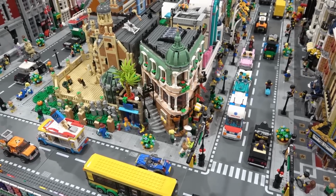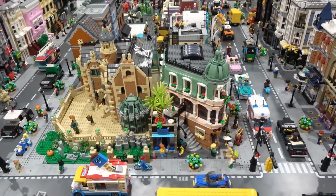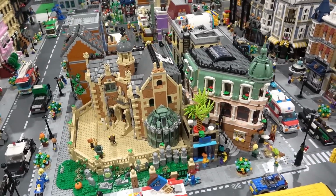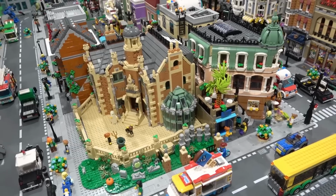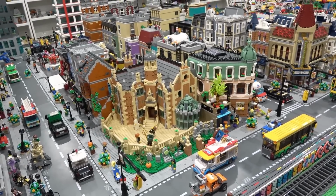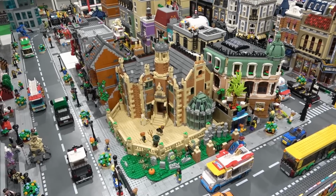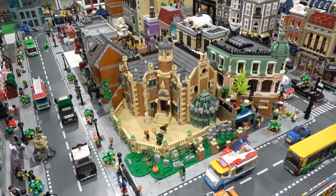Now, of course, the boutique hotel is a corner building, and we actually placed it beside a different rebrickable model, which is the Haunted Manor. And this one is also a corner building, so it really works well on this corner spot in the front of the LEGO City. This building is not a corner building, so having it on this side of the boutique hotel just isn't an option.